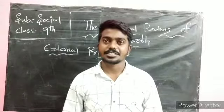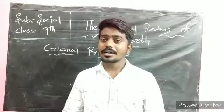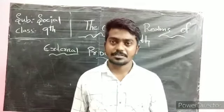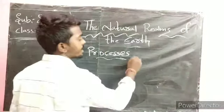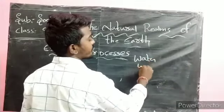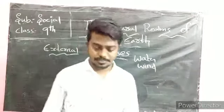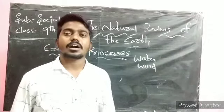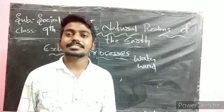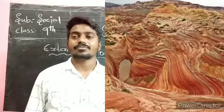External processes. We saw how rocks and mountains rise up due to internal processes. External processes like water and wind. Water and wind are the external processes. The external processes of water and wind give rise to a great diversity in present day landforms.